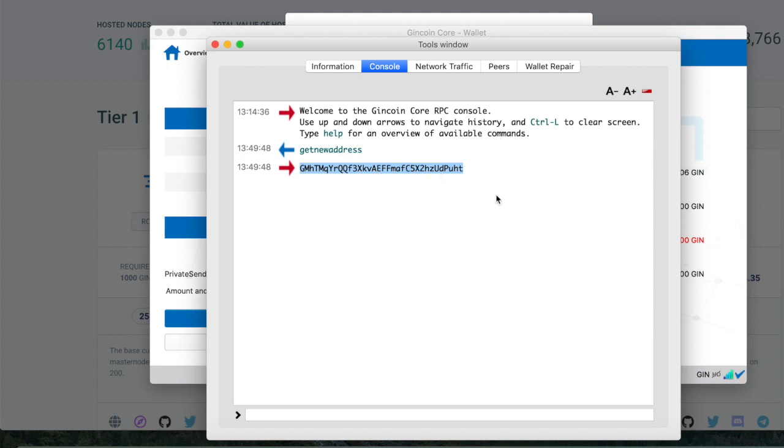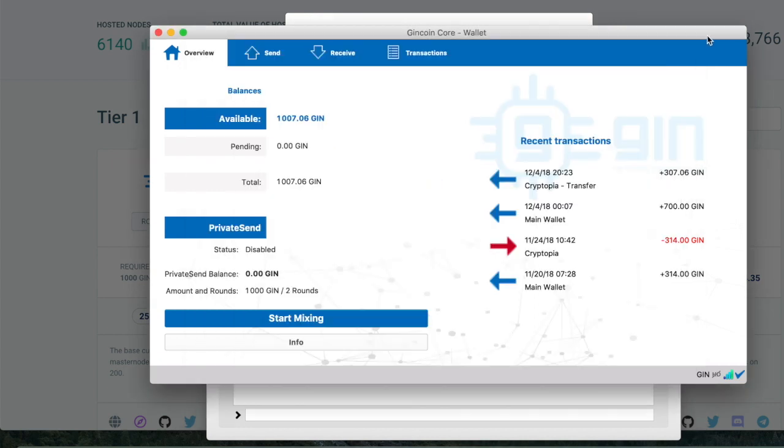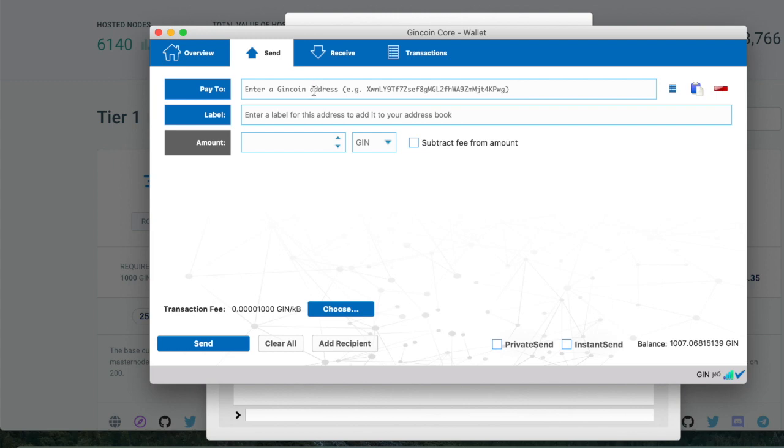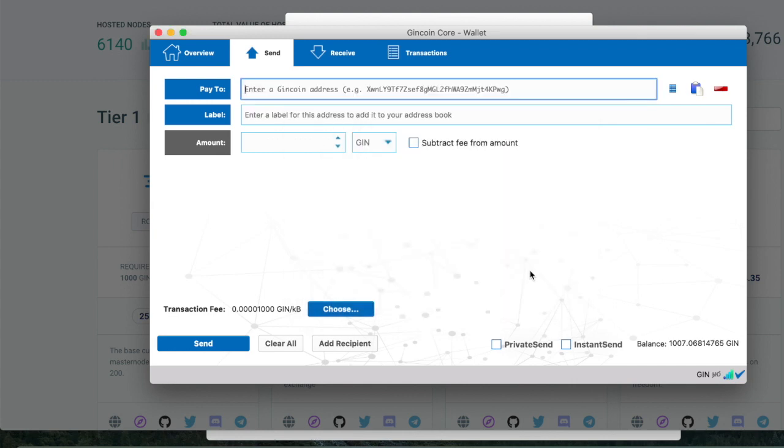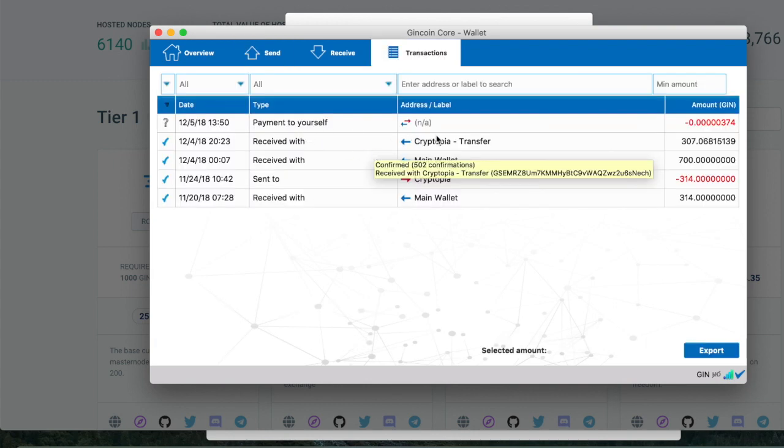We're going to copy this exactly, and we are going to go in, and we are going to pay to ourselves. And I'm going to title this MN GIN 1000. All right, so we are going to send exactly 1,000 to ourselves. And you can see that a little transaction comes up here. And you can see that the payment has gone through.